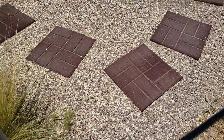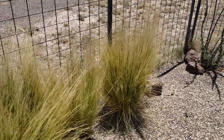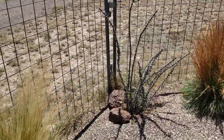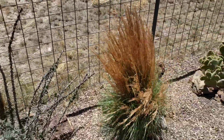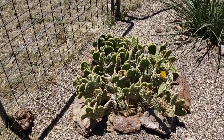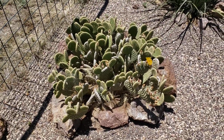So if we go inside, we can see that I have Mexican feathergrass planted in the background. When you look at the garden from the front, this is ocotillo. Ocotillo is very important for the hummingbird migration. Here's another ornamental grass. I have several plantings of this Opuntia microdasys, one of my favorite cacti, which I propagate by cuttings and by seed.